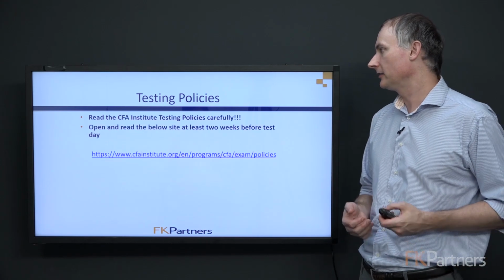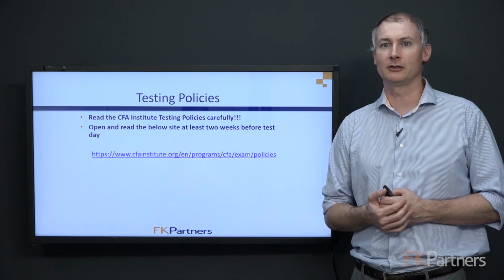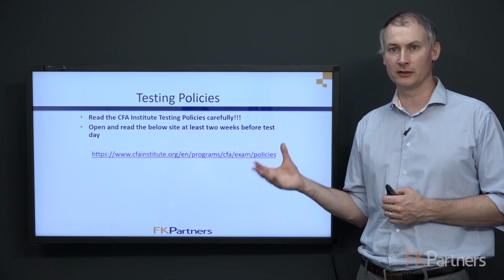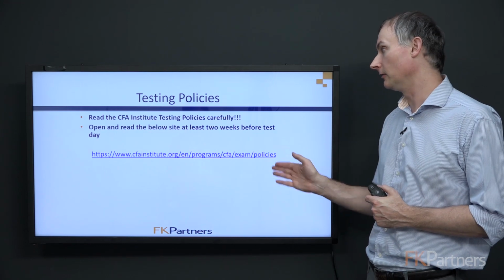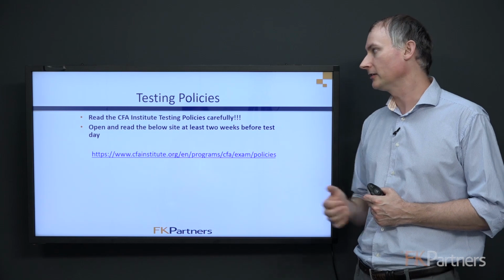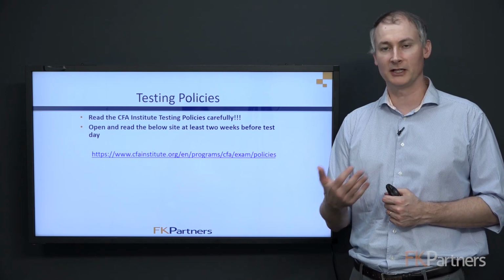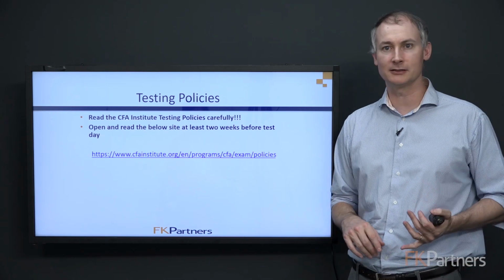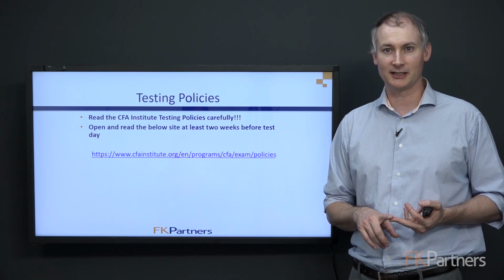Now, some other things to keep in mind in terms of testing policy. There are clear policies that they outline on their website, and I'm cutting and pasting some of those here into this little final tips discussion. But you should go to the site, and I've listed the web address, to actually read this. I would encourage you all to go a couple weeks before so you can read well in advance and make sure that you understand all of the policies that they have in place. So they've got the calculator policy, they've got the identification policy, the passport. You need to bring that admissions ticket.